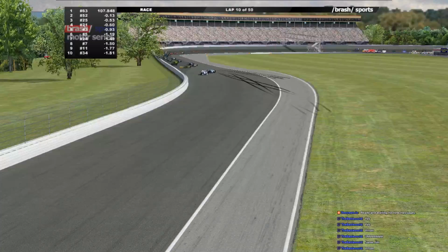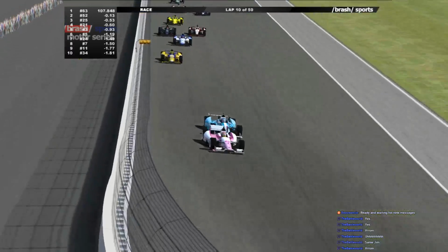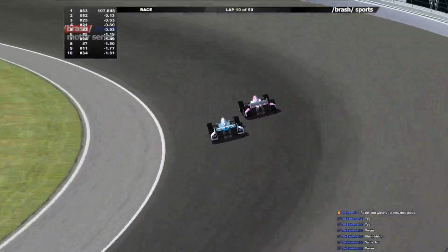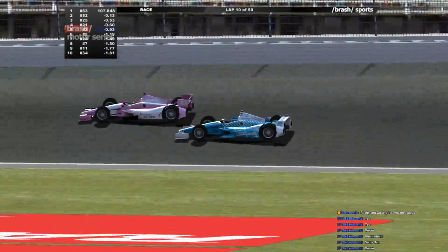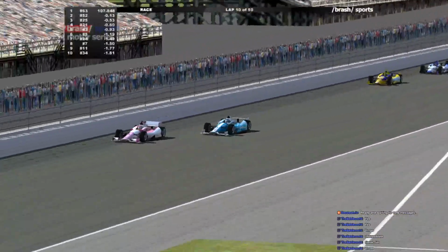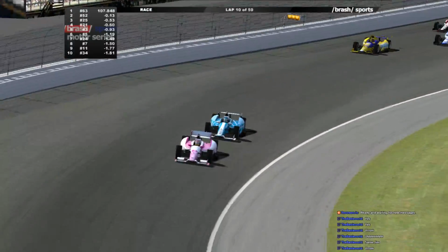Still Jack Blaze is just falling back slowly and slowly. Now it looks like Diavolo sneaking his way back in, and so is the Ronnie. PPP trying to find some way to jiggle his way around Mario, sweetie. Now getting up to the high line, trying to get a little bit of a slipstream right behind Maria.